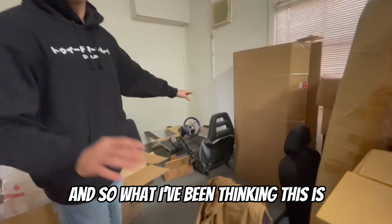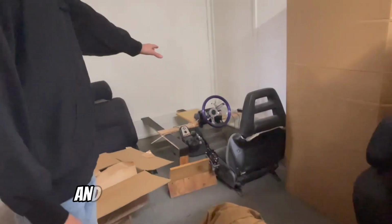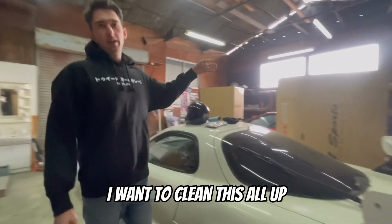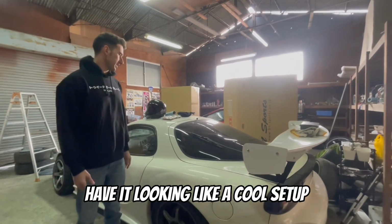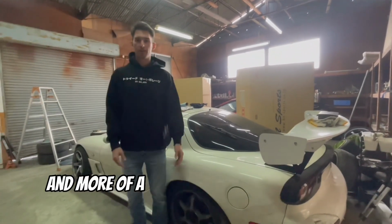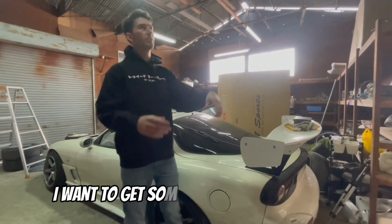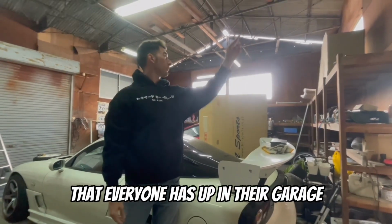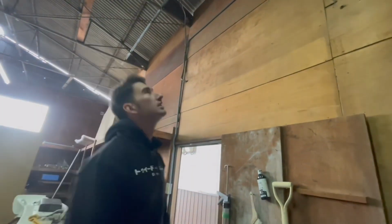And so what I've been thinking, this is all part of the plan. I want to set a simulator rig up here, and then through the garage, more just stuff everywhere. But I want to clean this all up, and now that people can come over from overseas, I want to have it more guest friendly, looking like a cool setup, have the sim rig which people can play on, have these cars all looking nice, and more of a shop to come and check out and hang out. If you guys have any suggestions of what would be cool in here, I want to get some of those Liberty flags that everyone has up in their garage. This wall looks all boring, it's all just wood. So I think it'd be cool.